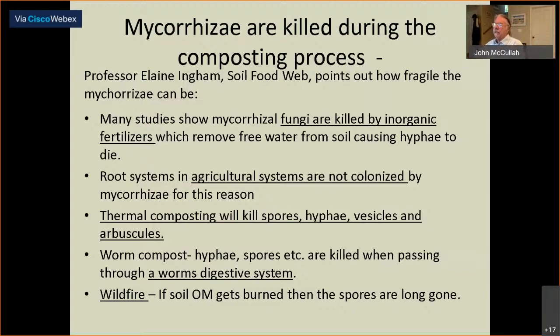Elaine points out that the fungi don't even like to go through the gut of a worm. They get upset going through the worm's digestive system. So it's a little more critical than we thought. Next, Jack.